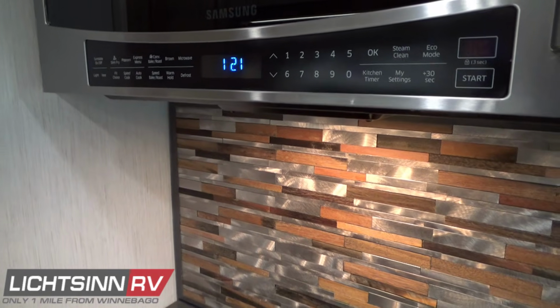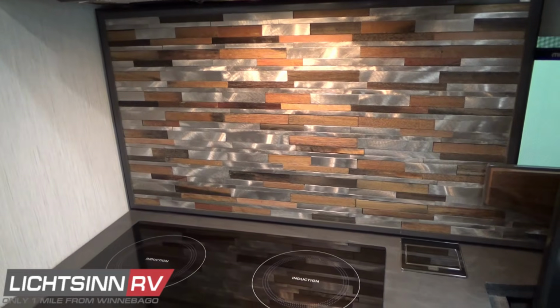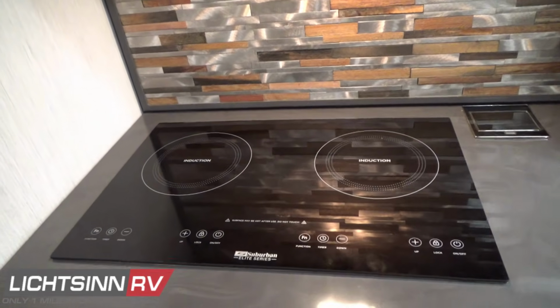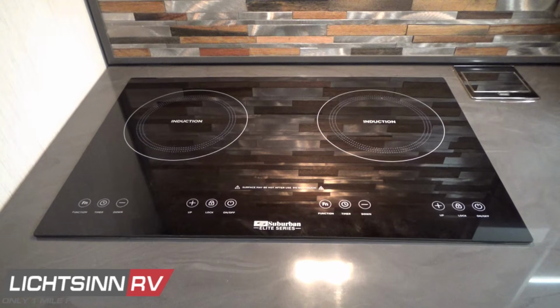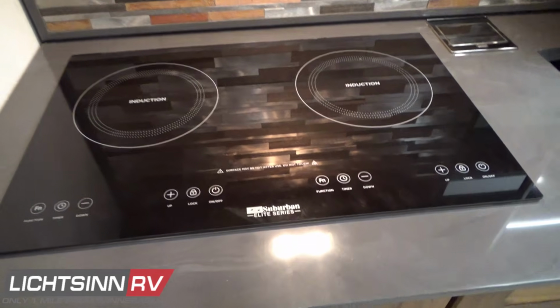You can see the intricate detail with the chosen backsplash with the mosaic inserts, but also the tie-in to the walnut cabinetry. Here inside the kitchen and galley area, you'll also see a dual true induction cooktop that is removable and can be taken outside.